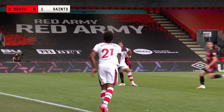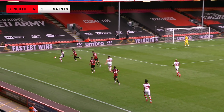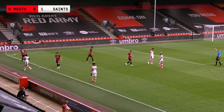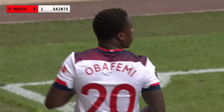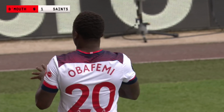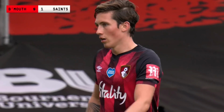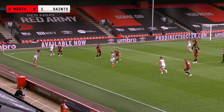There's a throw on the far left-hand side for Southampton. It's up to the left of the penalty area. Obafemi brings it down. It's off a Bournemouth shirt, and out for a throw for Southampton by the corner flag on the left. Southampton are seconds away from getting the job done here. And once again picking up another big win away from home.